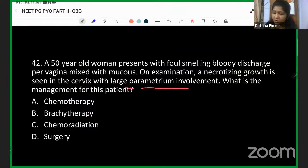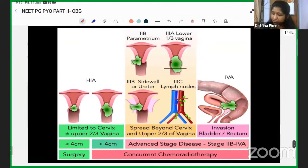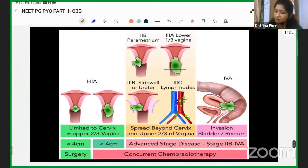What is the management for this patient? To know that, we should know the FIGO staging for cervical cancer. This is an image that is showing the FIGO staging. It's very easy to remember when you look like this.